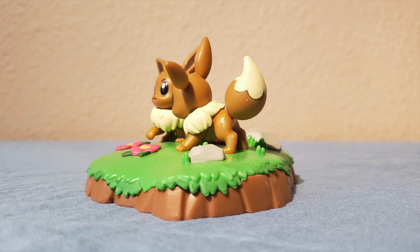Anyway guys, take a look at this sculpt because there's a lot going on here. You have your Eevees romping on the grass. There are flowers, there are rocks, you have blades of grass that stick up. I love the fact that the grass is actually on top of a rocky section. This is a great sculpt, despite the fact that the figure is very, very small. These are small Eevees, but the detail is really, really good. Funko knocked it out of the park.